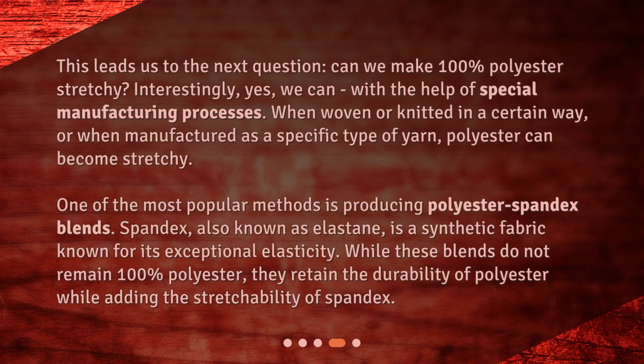Spandex, also known as elastane, is a synthetic fabric known for its exceptional elasticity. While these blends do not remain 100% polyester, they retain the durability of polyester while adding the stretchability of spandex.